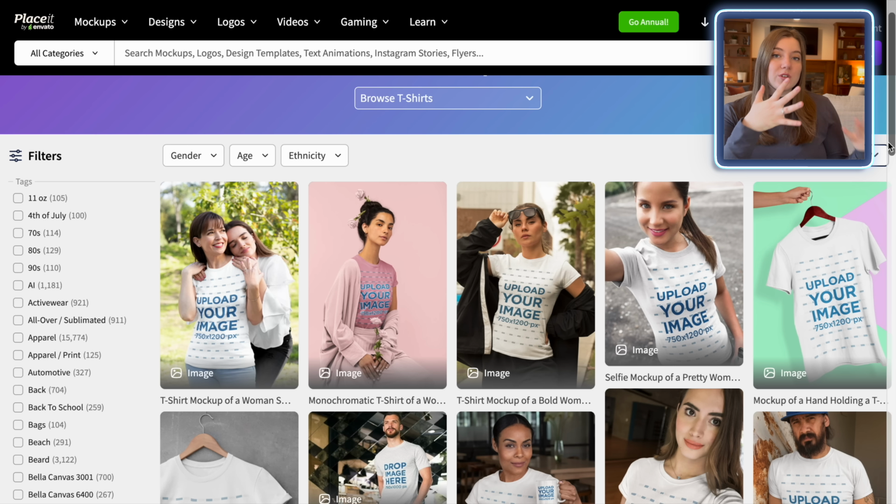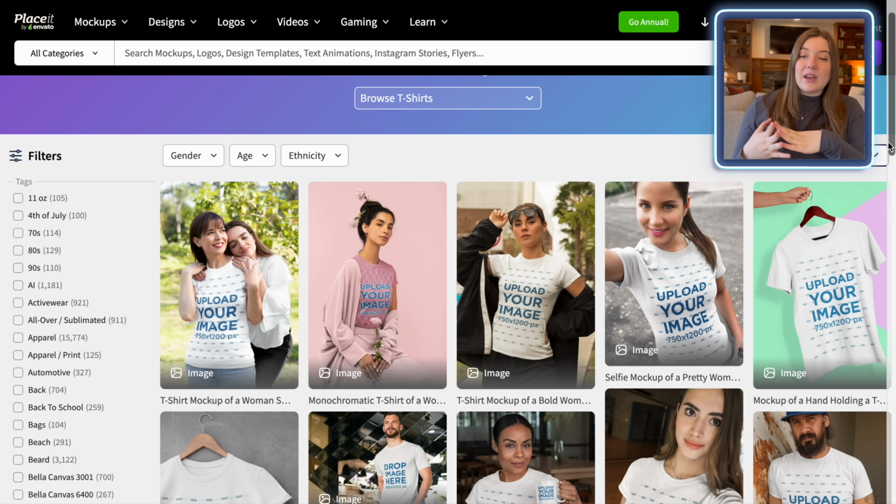So there's kind of two different mockups you can go with for print-on-demand. One is like a garment only, where it's just going to be like a flat picture with just a t-shirt laying on there. But you could also have one where a real person is wearing it. And in my experience, real people wearing the items get more sales. So that's what we're going to be looking for.